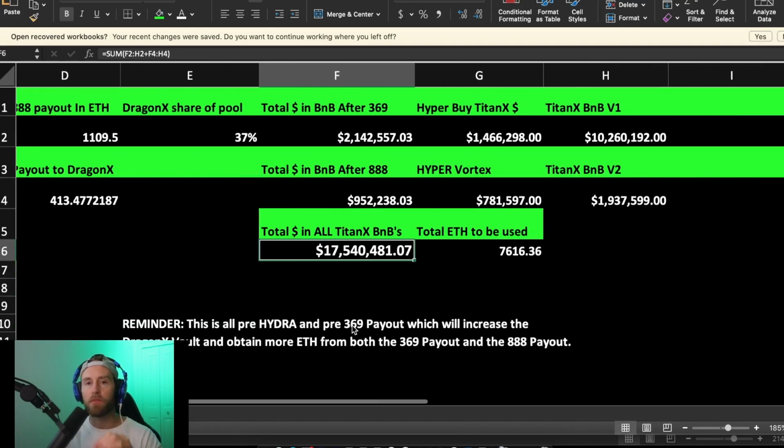And as a reminder, okay, one more time, Hydra is coming. This is all pre-Hydra and pre-369 payout, which will increase the TITANX vault and obtain more ETH from both the 369 payout and the 888 payout and future payouts, okay? So this whole buy and burn situation is looking like it really just wants to blossom, okay?